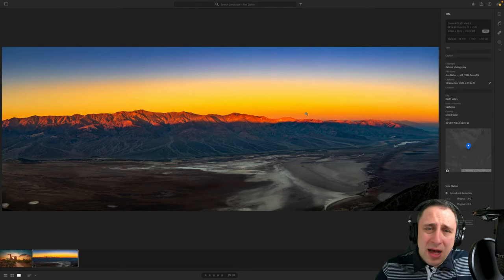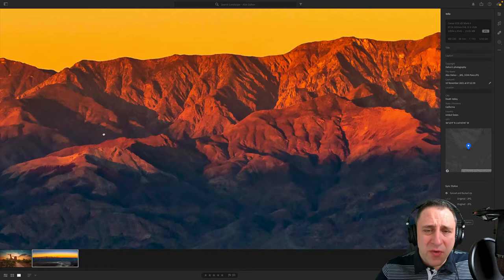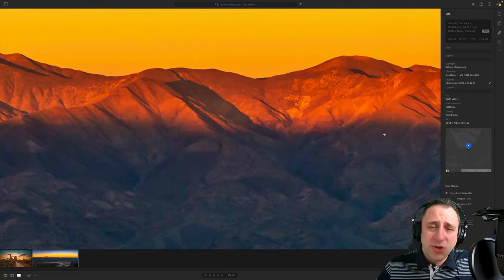Minimal noise in the sky, just a little, which is probably coming more from the color range rather than from the actual noise of your ISO. Very decent details. There is a slight softness to it at the back, which could also be just from the conversion into the JPEG. So I wouldn't worry too much about it.